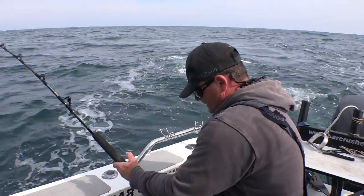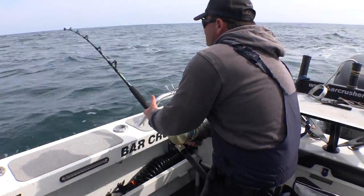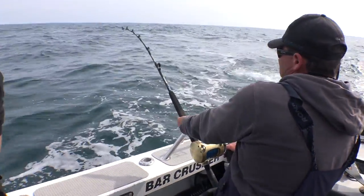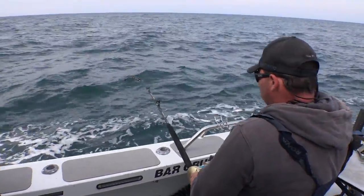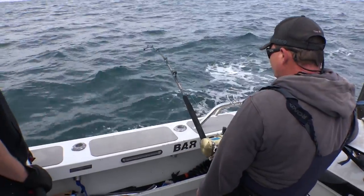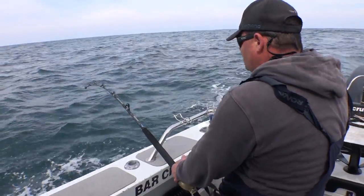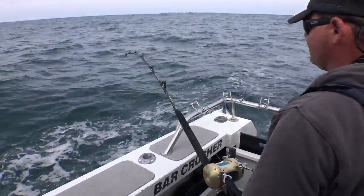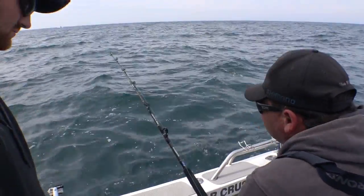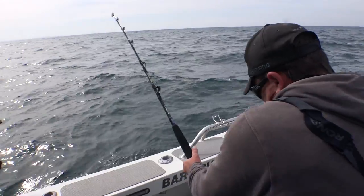Oh, I've got to get on top of him soon. Yeah. They're getting close. Even if we go near, we should be able to clear him. We should be pretty close, but that's it for him. I can't even see where the line is. There he is.